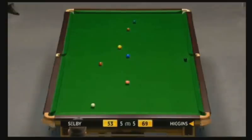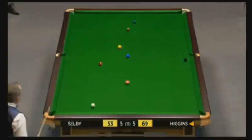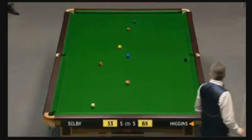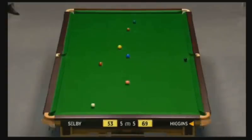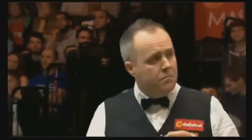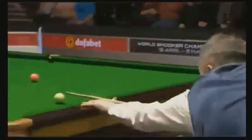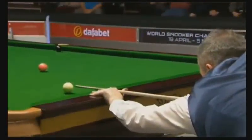It's not a straightforward safety shot here. I'm just thinking, do you take this on? Big shot. I'm sure John will suss something out if he wants to play a safety, but there's nothing straightforward. Well, if there's no safety shot on, you have to have a go at it.